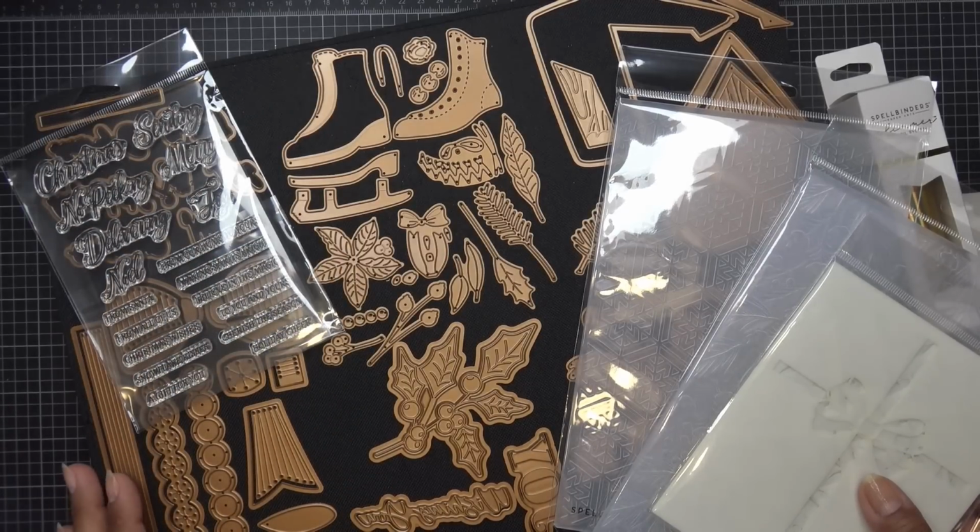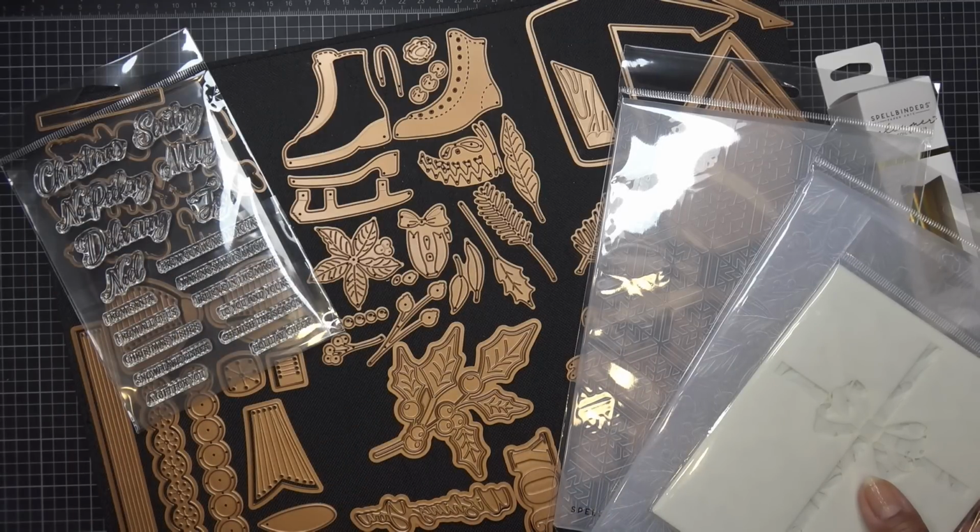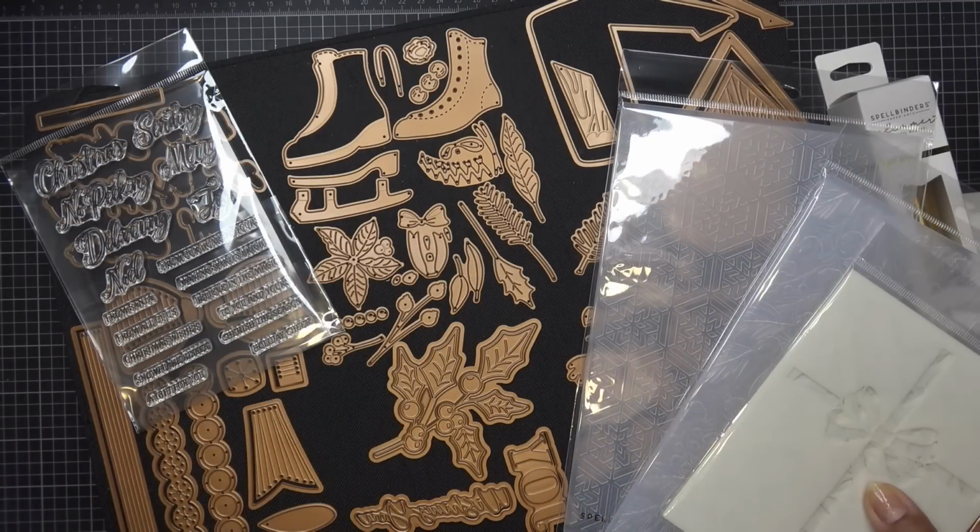It's all geared towards Christmas in July. Really, really nice sets that are self-contained, or you mix and match them, however you like, but they all pretty much make their own card, which is really great.